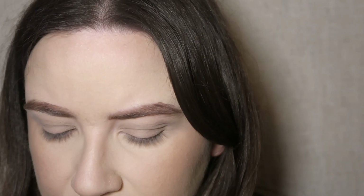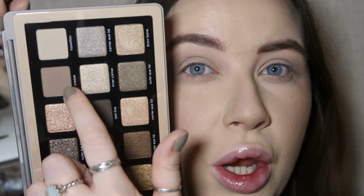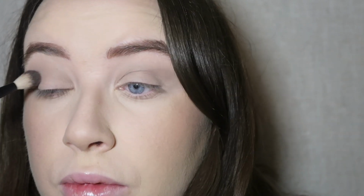go on the bottom. I'm going to go in with the Natasha Denona colour now, and I want to use that taupey colour back on that first brush. And I'm just going to run this through the crease.